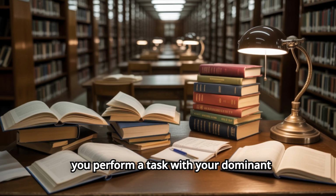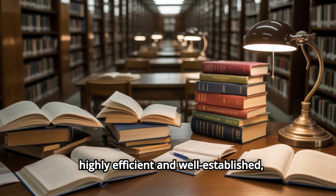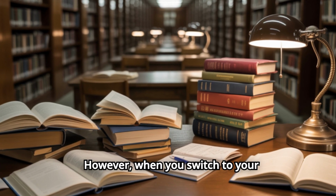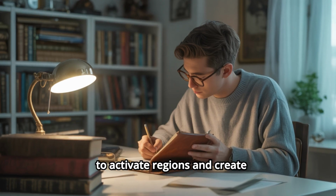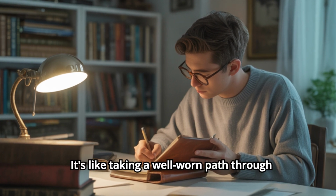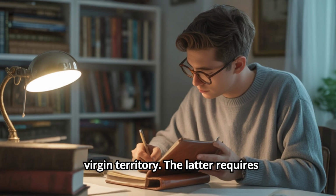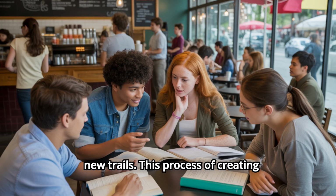When you perform a task with your dominant hand, the neural pathways involved are highly efficient and well-established, requiring minimal conscious effort. However, when you switch to your non-dominant hand, your brain is forced to activate regions and create connections that are typically dormant or underdeveloped for that particular task. It's like taking a well-worn path through a forest versus bushwhacking through virgin territory. The latter requires more effort, more planning, and creates new trails.